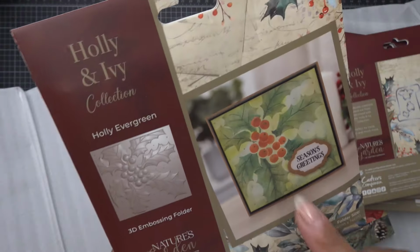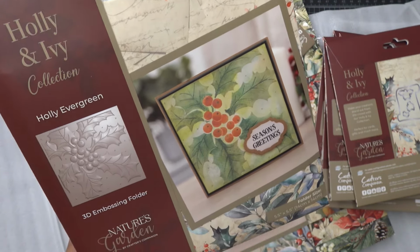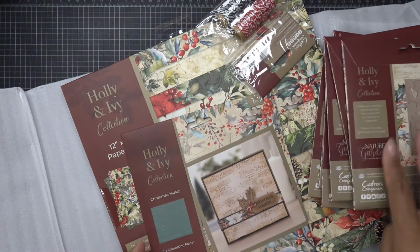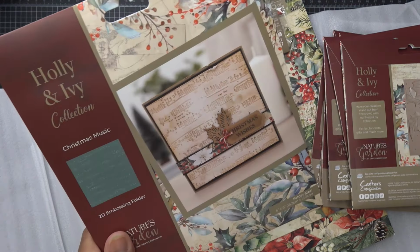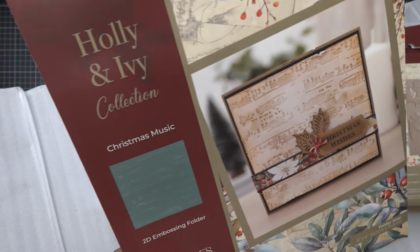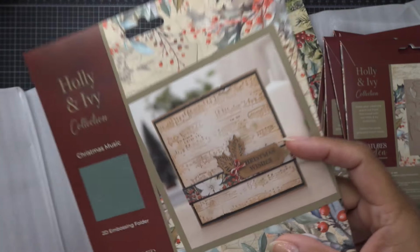So what they did here, it looks like they either colored it in somehow or inked it in, or painted in, I don't know. 3D embossing folder. It's lovely. Ooh, a 2D embossing folder. I was gonna say this one feels big too, but this is a 6-inch one, and so this is just your standard embossing folder, but it has the Christmas music. That's really cute. Yeah, something like this, but old school, like from a long time ago.